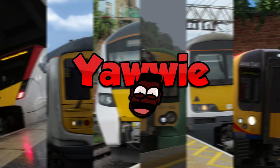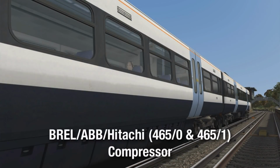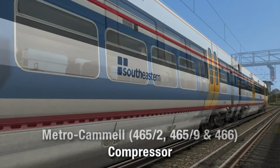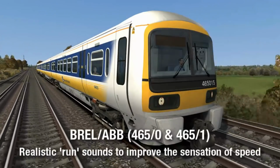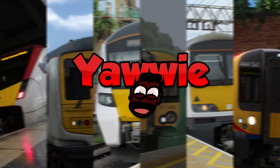Oh yeah, and all the other sounds such as the pressure vents, auxiliaries, compressors and doors are fine. I don't have any issues with them, though the Metcam compressor is recycled and wrong. Regarding the variation of the run sounds, they're okay, but could have been better personally. Plus, I just noticed something. They missed out that distinctive sound of the powered bogies rattling on the brow units.